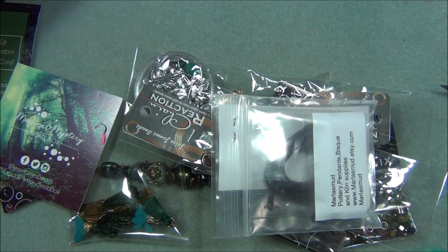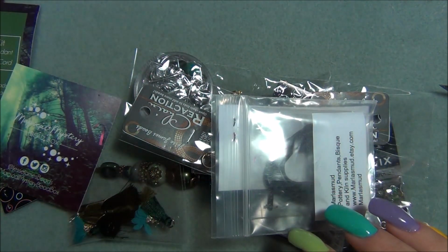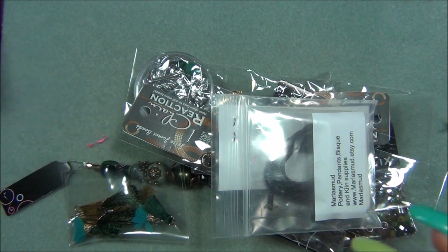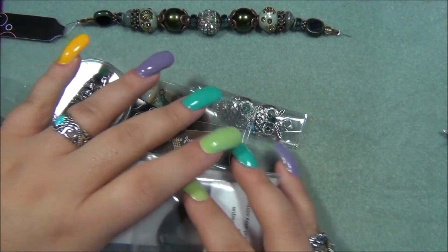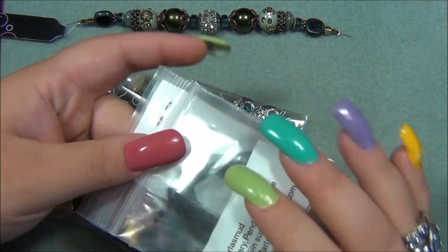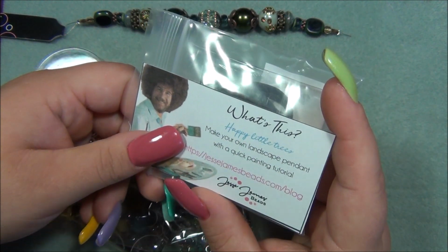And I'm going to have to get my scissors out. Okay, so let's see. I already showed you guys this bead strand. That's incredible. So pretty. And the bags have this weird reflection thing going on with the camera, and it makes the screen look weird. Okay, so this is the project. Happy little trees. Bob Ross.